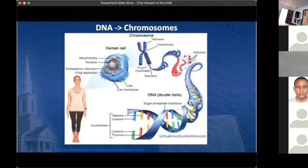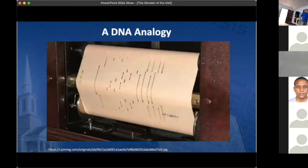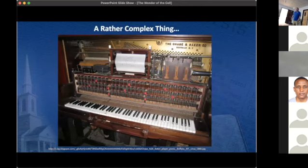DNA, of course, deoxyribonucleic acid, consists of these nucleotide bases, which are arranged in a sequence. And the analogy I like to use is this is like the roll of a player piano. The DNA is sort of like that. Those are your instructions. This might be Maple Leaf Rag, this might be a Beethoven sonata, but that's the roll. It's got all the notes on it, but it really doesn't do much for us unless we have the player piano.